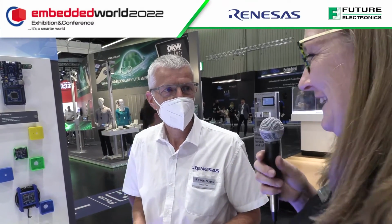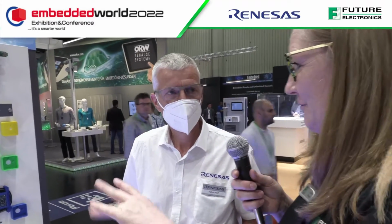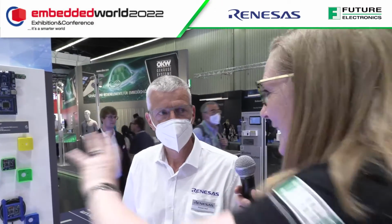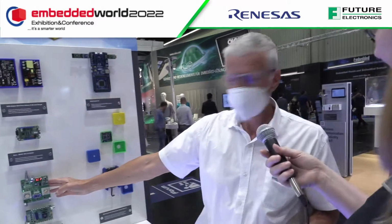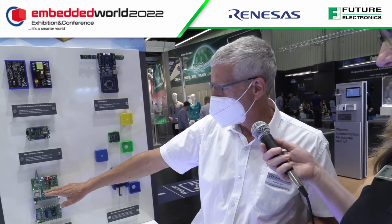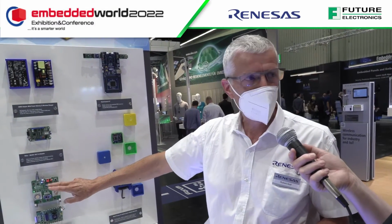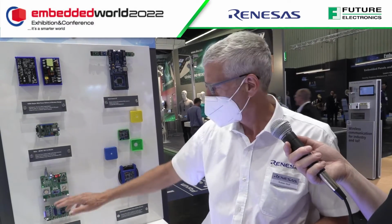That's really good. Now down here we've got the green pack. So Dialog is a recent acquisition for Renesas. I find the green pack quite fascinating, and I know there's been an awful lot of interest in it. Can you tell me what you've got showing here? The green pack demonstrator here is basically the HV green pack, which is going up to 12 volts. The next family is going to go up to 26 volts.